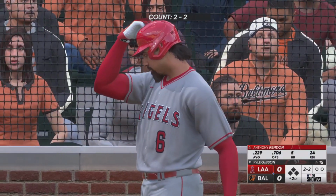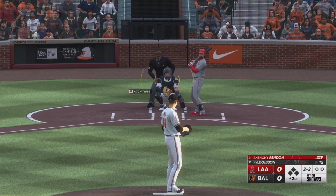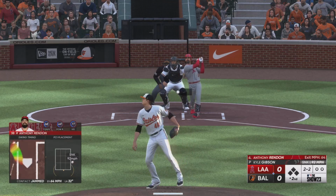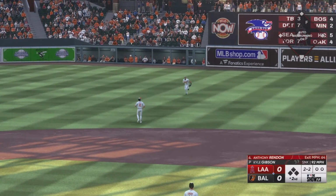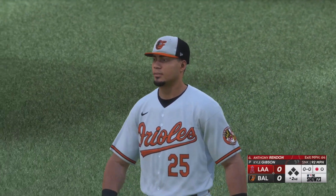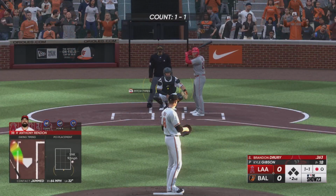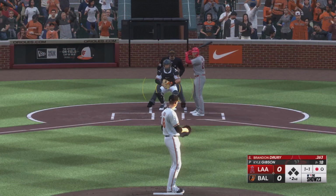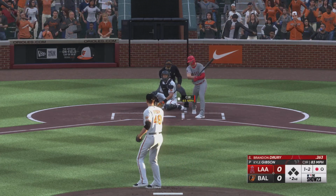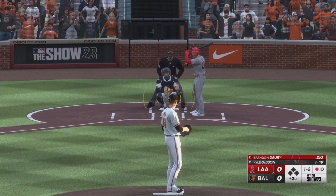Second inning set to go. And the batter now, Anthony Rendon. Anthony Rendon. 2-2. Lifted in the air right center field. Tracks it down for the out. And there's one down. Brandon Drury to the plate. The pitch. Swings and misses. And a count 1-2. Second inning here, no score.